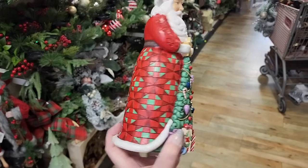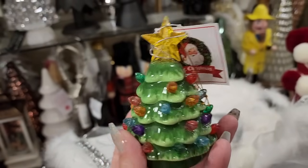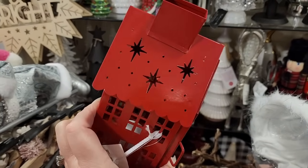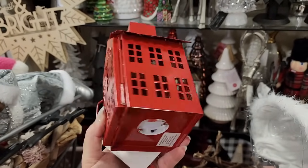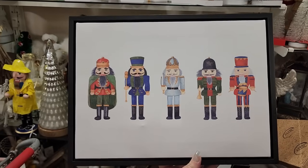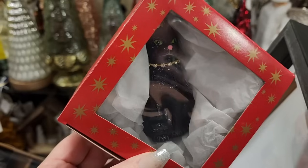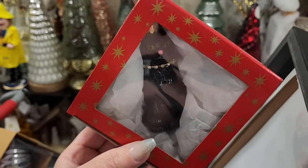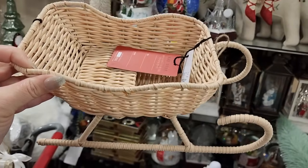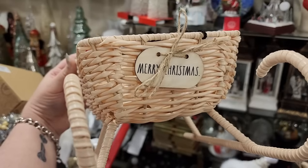$40, Jim Shore. $7, Mr. Christmas, and it lights up. $13, it's metal. Y'all, it's just cute stars again. It's Martha Stewart, you put a light inside. $10 on this picture, that's some cute little guys there. $8, y'all, I bought this at HomeGoods a few years ago, and I see it's back. $17, Radon, and y'all, I'm like, how do we say that? This is Radon? There it is, the words.